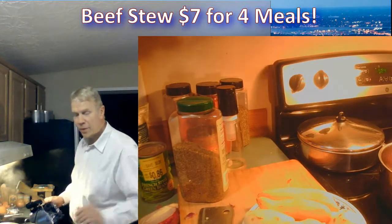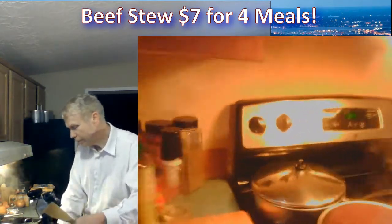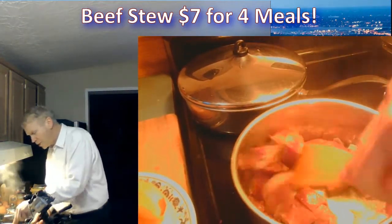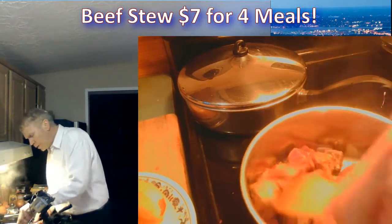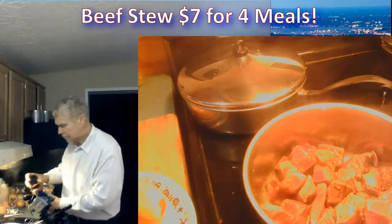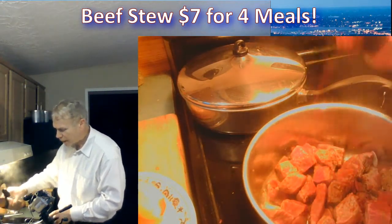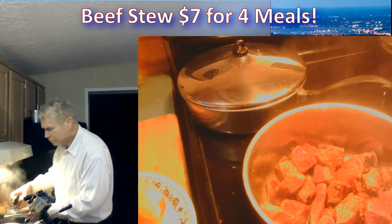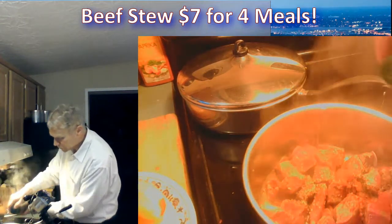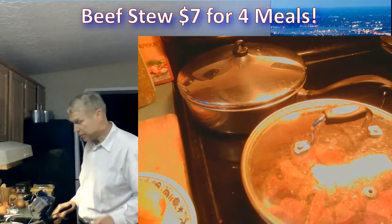Okay, we're getting a little brown on one side. I'm going to turn it up to level 6. There it is. Give it a stir. Now you want to sear the meat as best you can and throw a little bit more paprika on there. You don't want to use too much paprika, no more than half a teaspoon total. And a little bit more oregano or Italian seasoning. Okay, and I'll cover that up and keep it at level 6 now, and we're going to sear it.